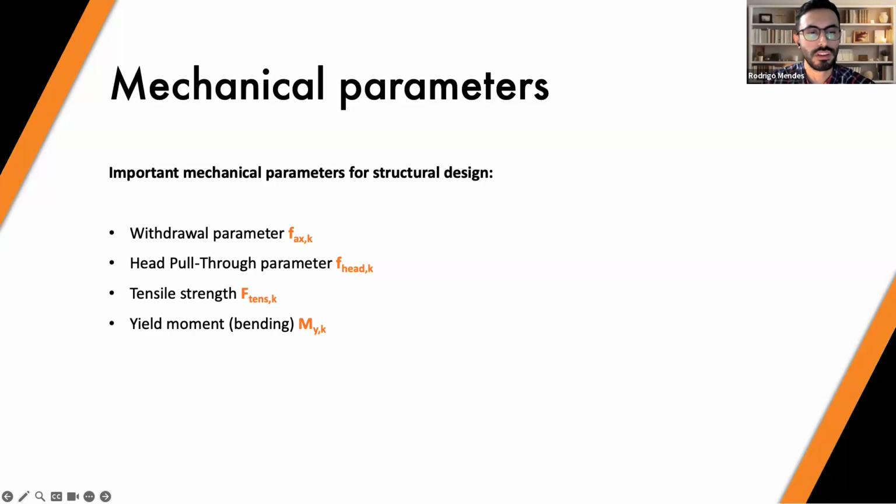Then the yield moment, which is determined in a 3-point bending test. No, 4-point bending test, actually, according to the Eurocode standards. And it's the most important mechanical property for lateral loading.